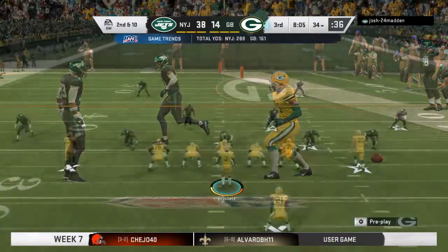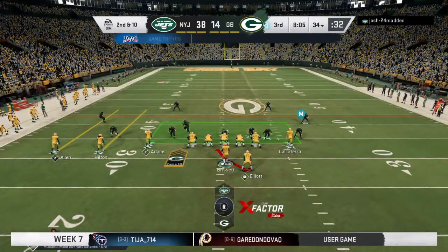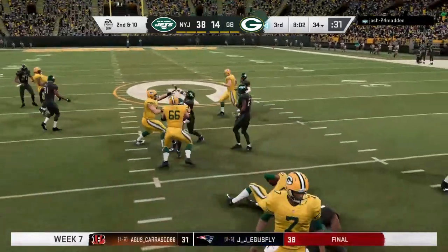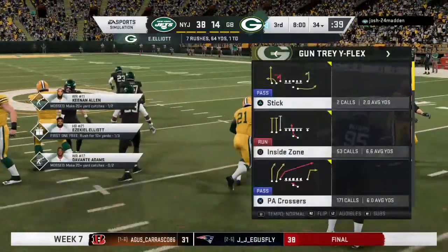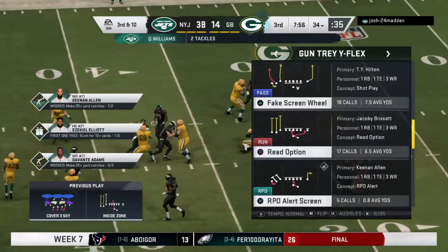And by the way, the punter no longer exists for their offense. That's how they have to treat this drive. They need points. Big time. On second down, Elliott. And he's swallowed up right near the line of scrimmage. No gain on that one as it brings up a 3rd and 10.